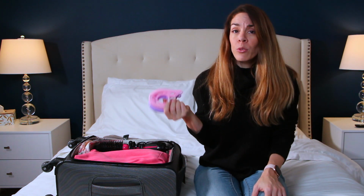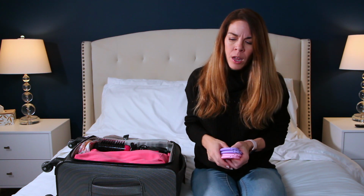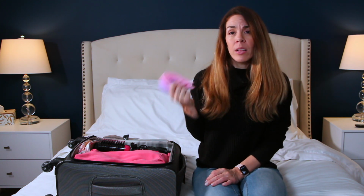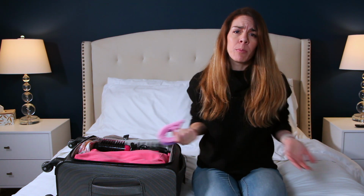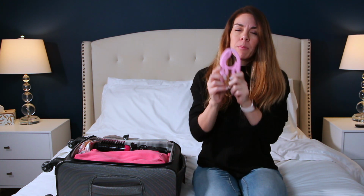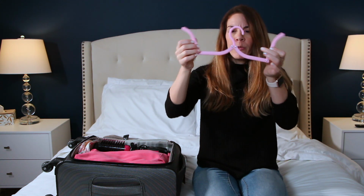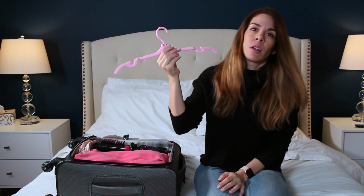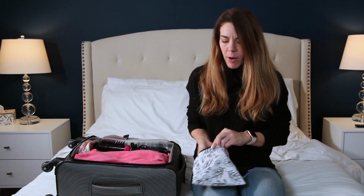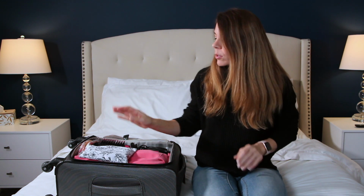Another thing that's super useful to bring to Disney are these travel hangers. Now, Disney resorts don't have a lot of drawer space to store your clothes in. So personally, I like to hang most of my clothes, but there's never enough hangers, especially when I'm traveling with my family. So I like to bring these travel hangers. These are great because they fold up into these super small little items like this, but it actually unfolds into a full-size hanger. So I bring 4 or 5 of these with me when I'm traveling. I'll just put it in a reusable snack bag like this and throw this into my suitcase so that I always have storage for my clothing.